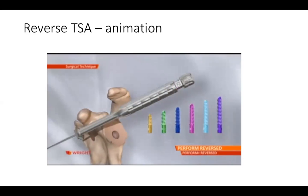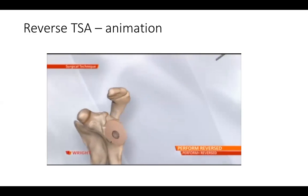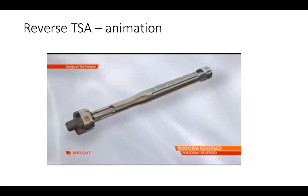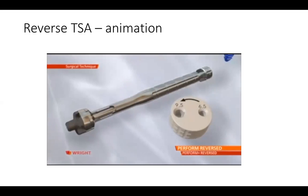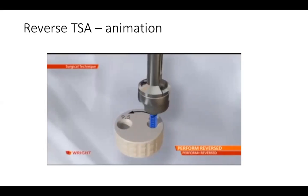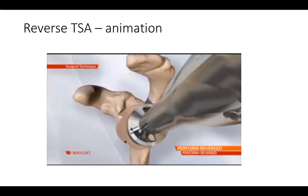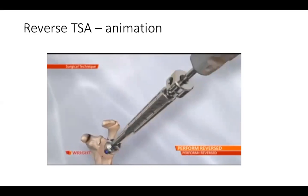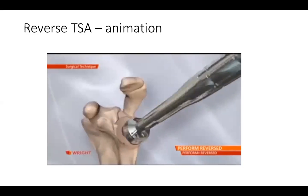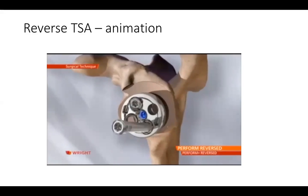There are a number of different screw options that you can use to secure your glenoid base plate. This allows the base plate to really be securely held in place, which you'll then secure with a few more screws.